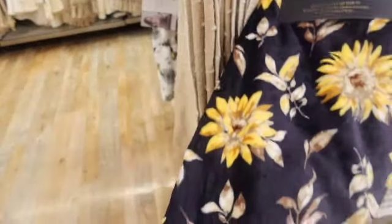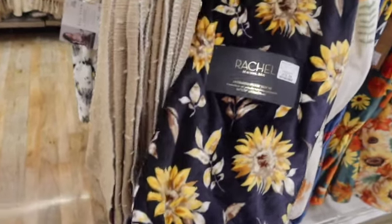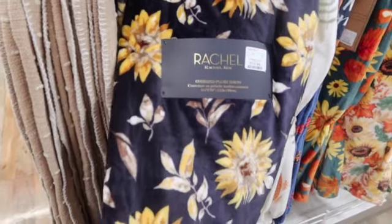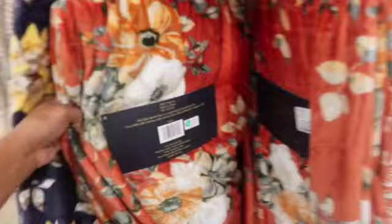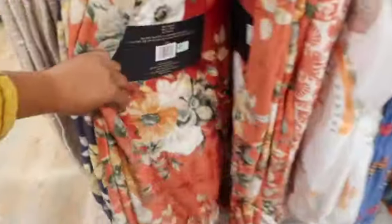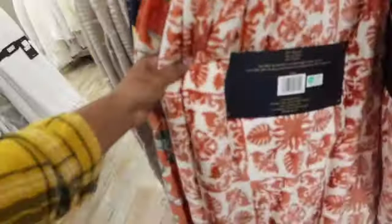Sunflowers, you guys. Oh my goodness, this is so freaking pretty, and it's soft. This is $16.99 for this. This is a Rachel Roy. Oh my god, I love this. I would have that for myself, not even for decoration. This is $16.99, y'all. I love this. This is $16.99 as well. I don't like this one that much, but it's just so soft.